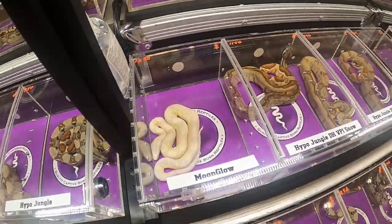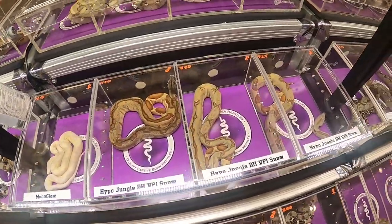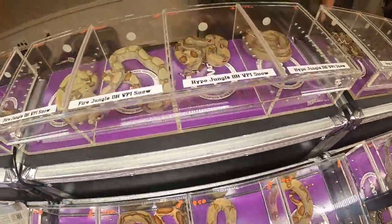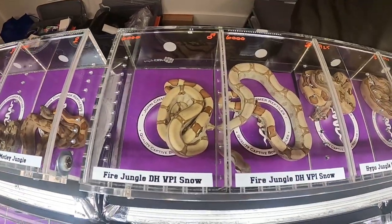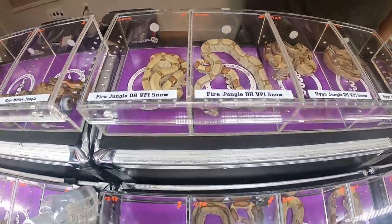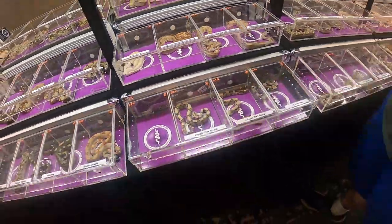Then you got this, a good group of snakes that people that aren't breeders can afford, you know. Get some good $100 snakes for people.